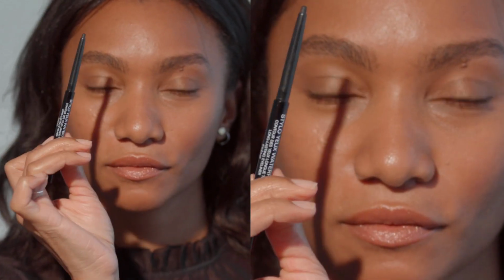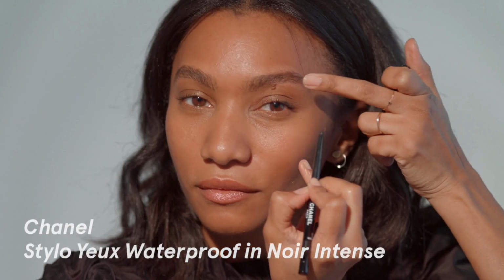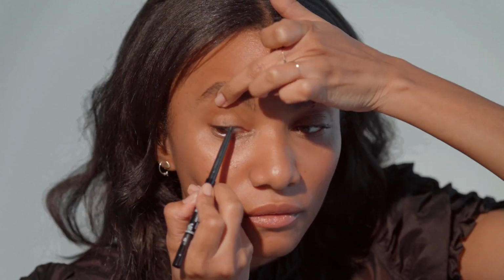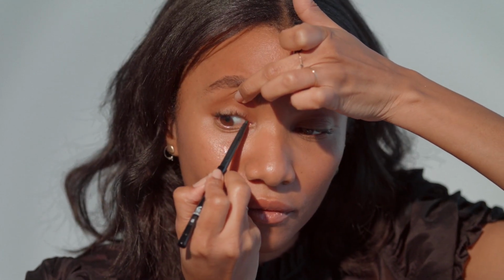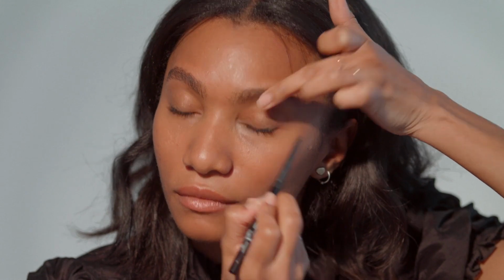Then what I'm gonna do, since I'm not really wearing eyeliner, but I still want my eyes to be defined, I will take this pencil. It's a waterproof black Chanel pencil, but any pencil will do. Waterproof is better. And then lift my eyes, and I'm gonna apply it underneath my lash line. It looks a little scary, but trust me, it's really easy. You just have to lift a little bit and then go along your lash line.